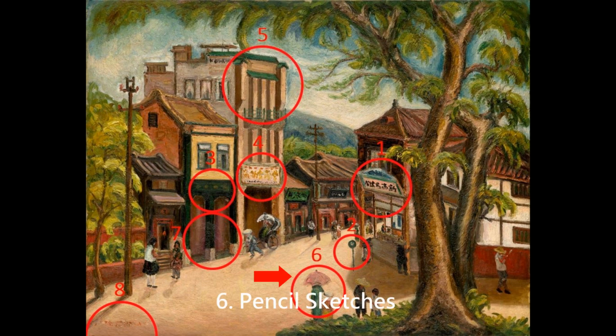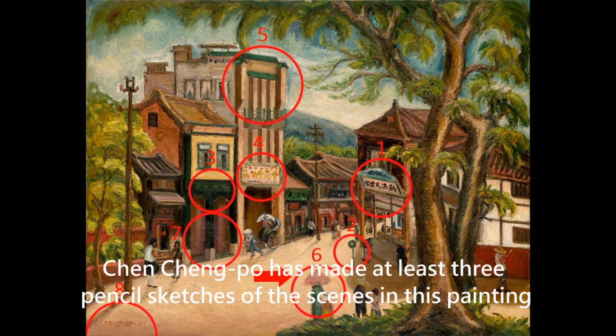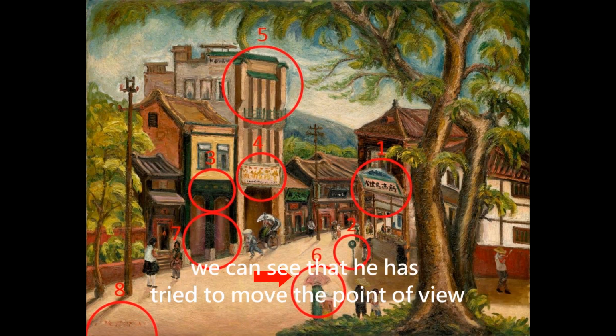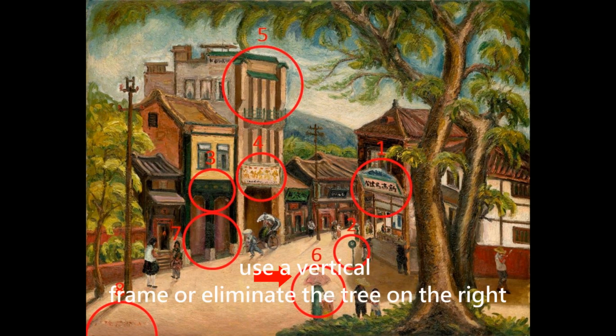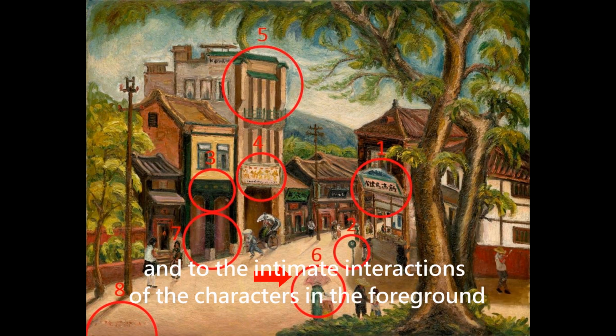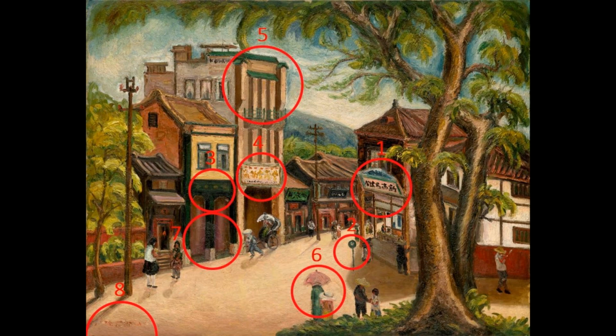6. Pencil sketches. As far as we can see, Cheng Po has made at least 3 pencil sketches of the scenes in this painting. By comparing these works, we can see that he has tried to move the point of view, use a vertical frame, or eliminate the tree on the right. What has not changed is that he remains attentive to the mountains in the background and to the intimate interactions of the characters in the foreground.